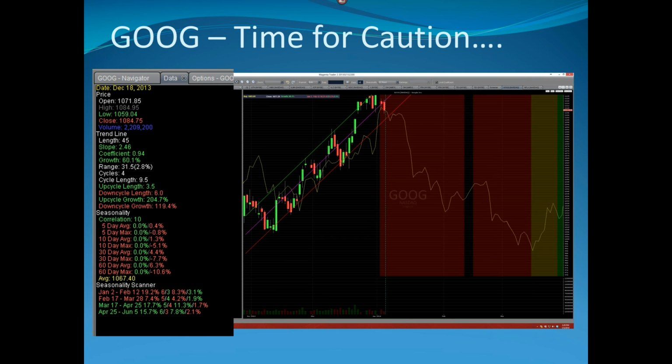There is no guarantee that the seasonality will work. You have 9 years here because Google's only been out for 9 years. Hard to believe that. And you could see that it's not great. It's 6-3, 6 losses, 3 wins over the last 9 years. Average down has been 8.3%. So is this enough for me to short? It's not as nice of a number as Netflix, but if I was thinking that I knew something that the market didn't know and I wanted to go long Google, I'd probably have a little bit of trepidation about going long Google.